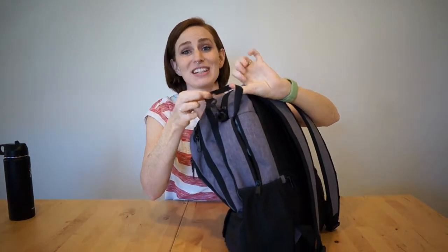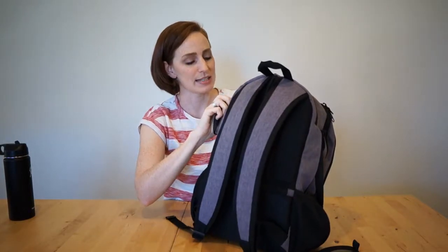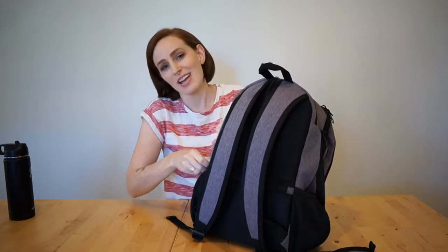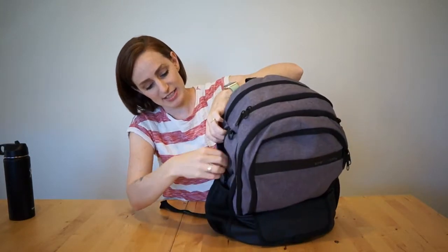And it's not super easy to undo, which was a little bit of a concern for me. It's also a little bit hard to have to hold it up while you clip it. Can't really be done one-handed, which as a parent, I assume I have to do everything with one hand. So that was a little bit of a concern for me. But they hide away nicely, and I appreciate that they're not out dangling all the time.